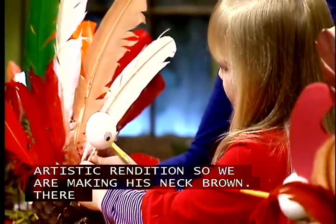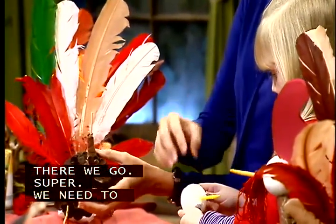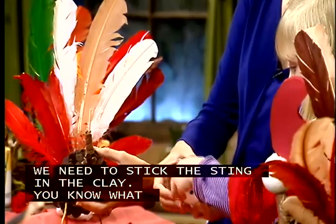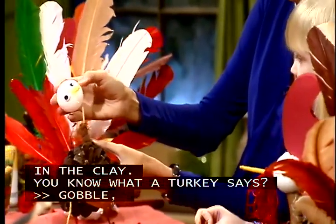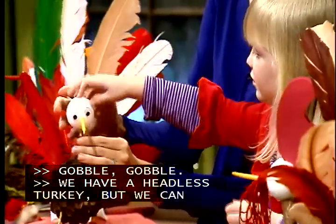Ellie, do you know what a turkey says? Oh, gobble, gobble. We have a headless turkey, but we can fix it. We can put his head right back on the stick. On the stick. Very good. A turkey says gobble, gobble?